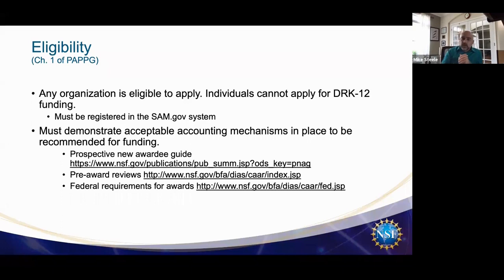If you come to me a couple of days before the submission and say, oh, I didn't know I had to have a SAM number, can you help me out? My answer is usually no, it's out of my hands. If you are a new organization, you also have to demonstrate that you have acceptable accounting mechanisms in place to be recommended for the custody of federal tax dollars, a federally awarded grant. There are a number of resources that outline those requirements and give you some guidance for what those reviews look like. If that applies to you, I'd encourage you to grab the PDF version of these slides that our friends at CADRE have, and poke into a few of those links to get more information about the new awardee requirements and what those reviews are.